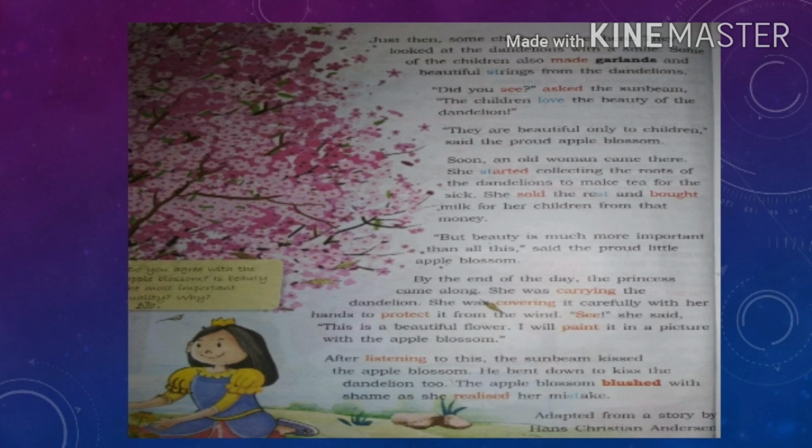That dandelion could appear beautiful only to children because children are small, they have little thoughts. So the proud apple blossom said that the little yellow dandelions are appearing beautiful only to children. Only children can get attracted by the apple blossom. Soon an old woman came there. Now the old woman came there and she started collecting the roots of the dandelions to make tea.